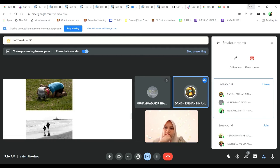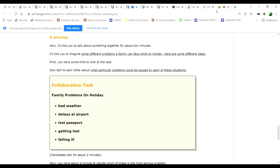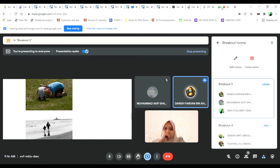Okay, Assalamualaikum warahmatullahi wabarakatuh. So I am candidate B, and here we have two pictures. The pictures show parents with children in two different situations. In the first picture, the parent and the children are observing something small on the ground. I think that both of them were playing football at the field, and suddenly one of them discovers something interesting on the ground. And from my point of view, I think that the parent is teaching his children about small creatures that live on the ground, like insects, so that the children have new knowledge about the other creatures that live on the ground.